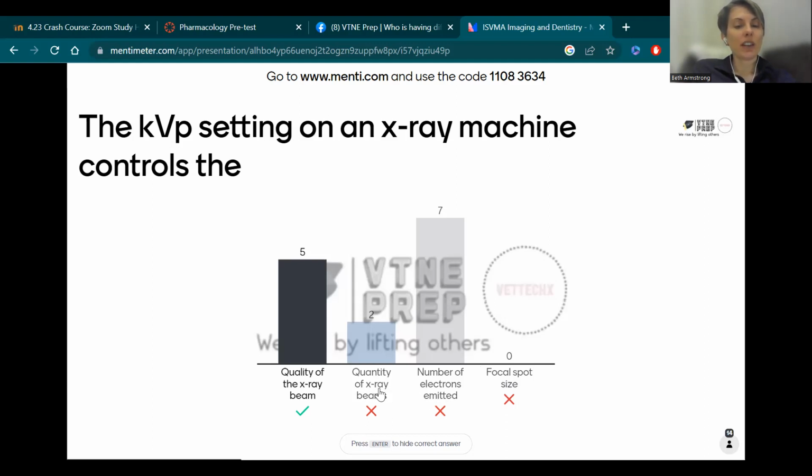These are very similar in an answer, right? So quantity of the X-ray that's coming out of the beam and then the number of electrons emitted, right? So it makes you question, why are there 2 very similar in here? And then quality of the X-ray beam is how well things are penetrating in the tissues, right? So the quality of it. I think of KVP as the P part of KVP is penetrating of tissue, and that is going to be the quality of your X-ray, right?